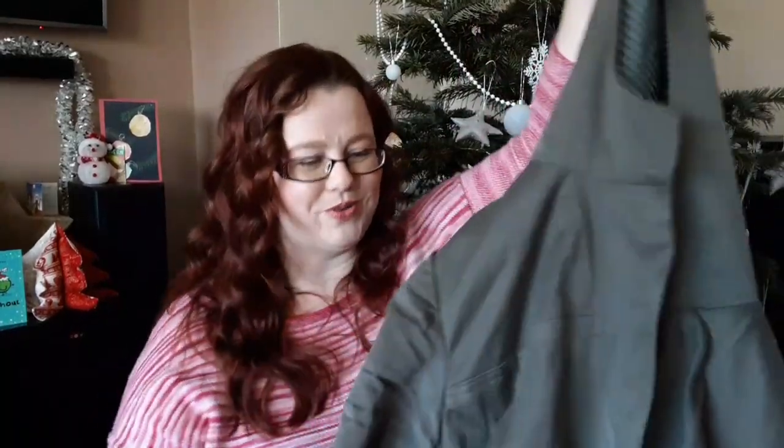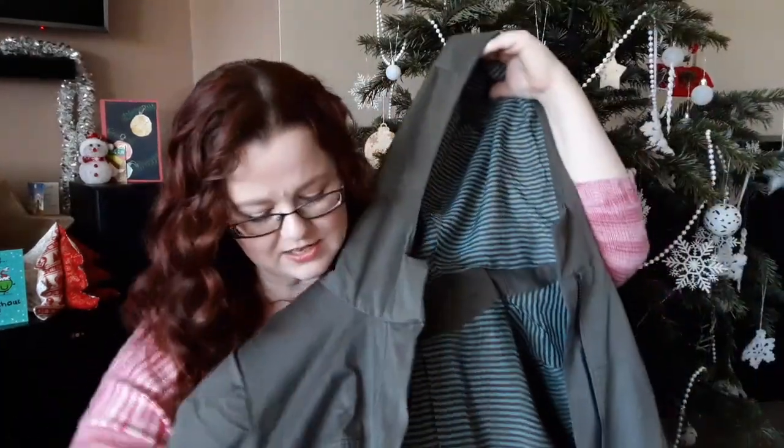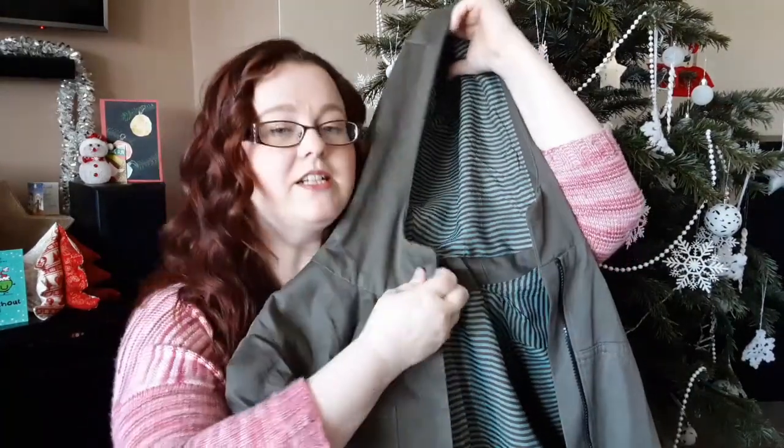And this is my coat. Oh my gosh, it's so crinkled. It is just, well, I wear it every day, so I'm not going to apologise for it because it is something that I've made and I literally wear it every day.